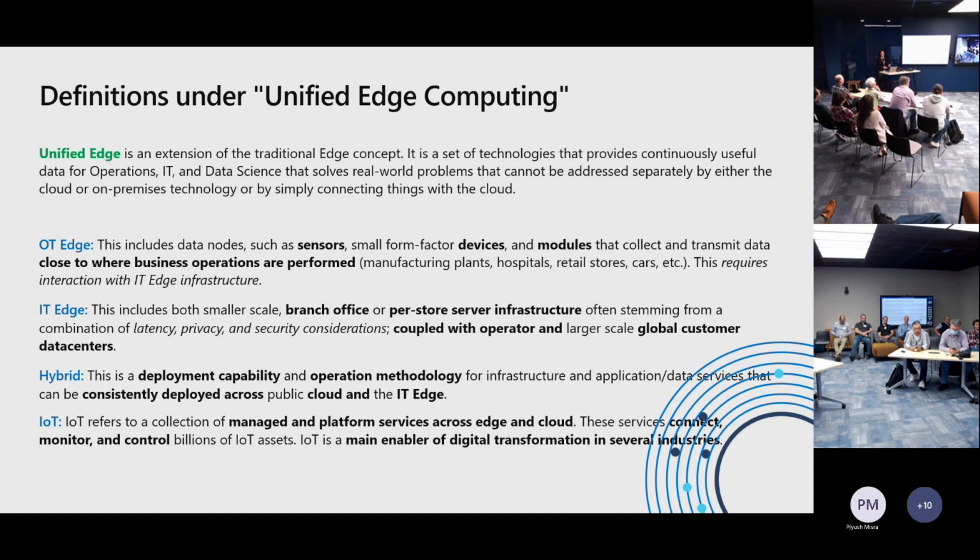So the first definition we have is OT Edge, operational technologies. And that's looking at data nodes such as sensors, devices and modules that connect and transmit data that are close to where the business operations are performed. We most often see this in manufacturing and utilities and telcos on-prem as well.